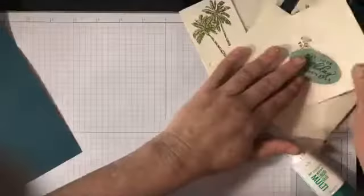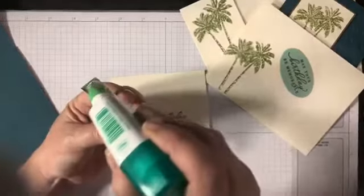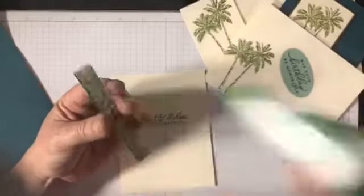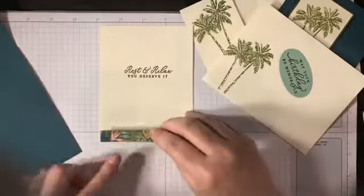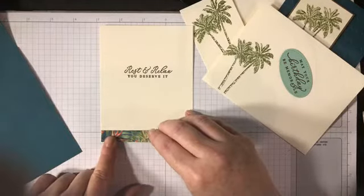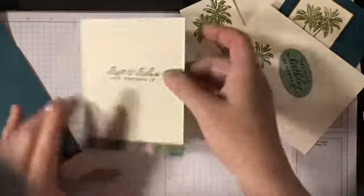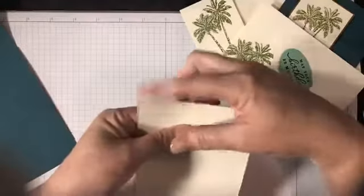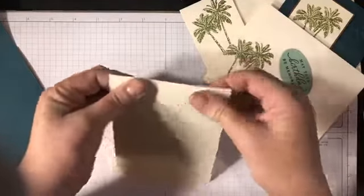Okay, so let's get our designer paper down on the inside. My preference is the liquid glue, but you could use whatever glue you prefer. And this is gonna go, oops, thank goodness that fell right, or the glue side up. And this is gonna run all the way across and down to the bottom. So once you get that down, if you're using the liquid glue, you can kind of slide it in place. And then I like to look from the back to make sure that I've got that on there good.